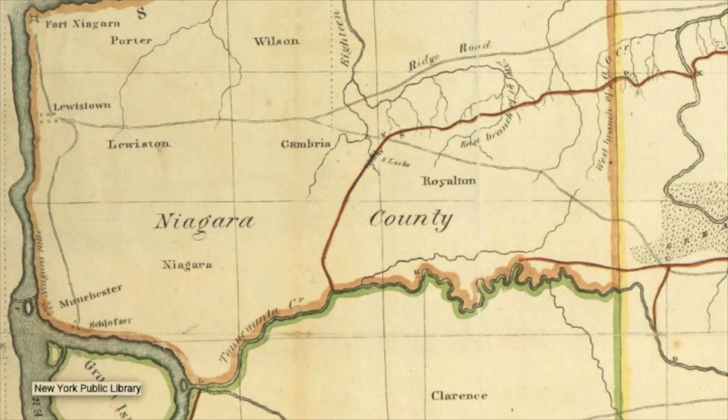Now you'll notice that Lockport does not appear on this map. This is 1821, so it's really kind of an instant village. Once they decided where the canal was going to cross the escarpment, that's where it appeared, because people knew that, first of all, they were going to have to bring thousands of people there to build the canal. And secondly, when the locks were completed, you're going to have a lot of hungry and thirsty canalers coming through with time on their hands. So it would be a good place to set up a business.